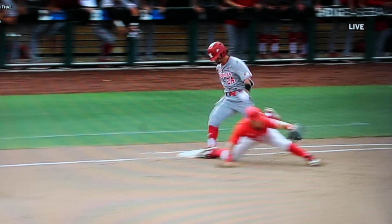This is so close, though. If he's ruled safe on the field, it would be hard to overturn that. Agreed. Review at 90 seconds and counting.